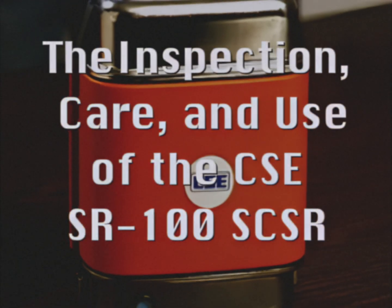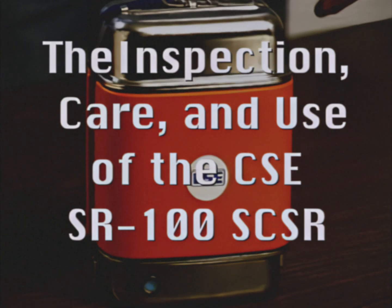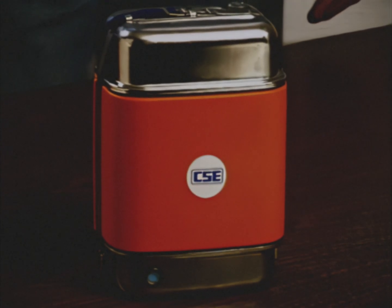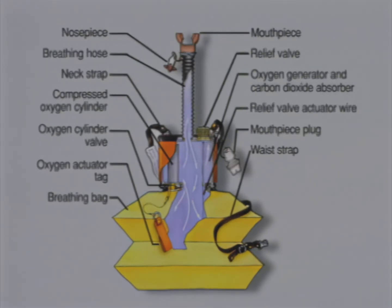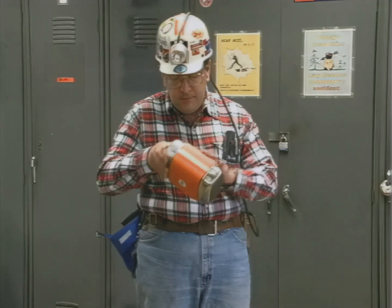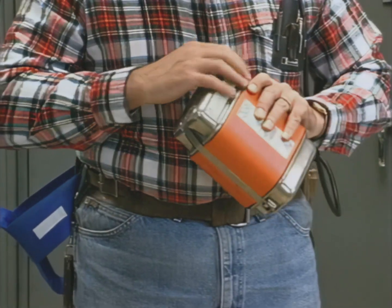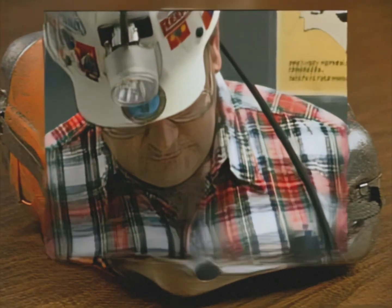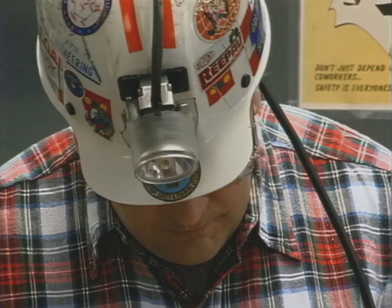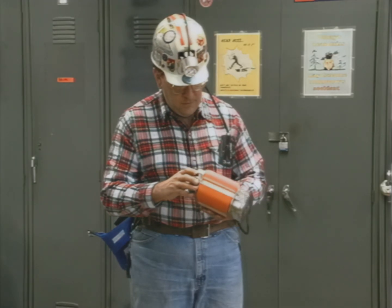The inspection, care, and use of the CSE SR-100 self-contained self-rescuer. First, we will emphasize some of the SR-100 features. We will show you step by step how to thoroughly inspect the unit before you take it into your workplace. We will show you examples of units showing signs of normal wear and tear compared to those with evidence of excessive wear and tear. This will help you make thorough daily inspections, which are vitally important to ensure that your SCSR will work properly when needed.